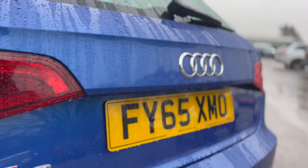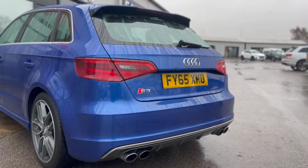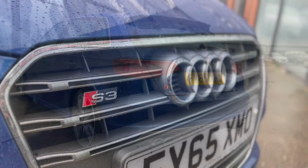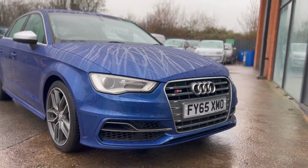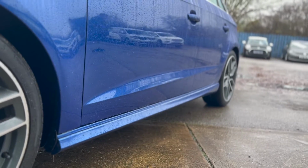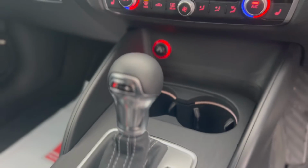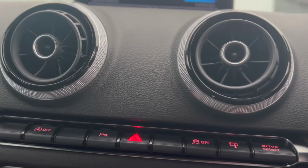Now the Audi S3 has the same 2-litre 4-cylinder turbocharged engine. Now this one does have 296 brake horsepower, 380 Nm of torque because it is the pre-facelift. But if you did go for the facelift version like the Golf, you get exactly the same power and stats. Now the 0 to 60 time in both cars is a really reasonable 4.7 seconds, and with the S-Tronic 7-speed twin clutch, your gear changes are absolutely seamless.